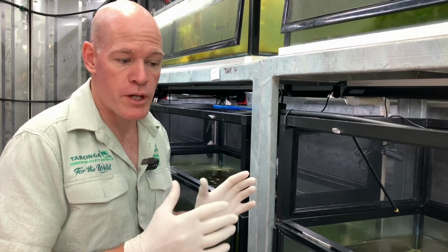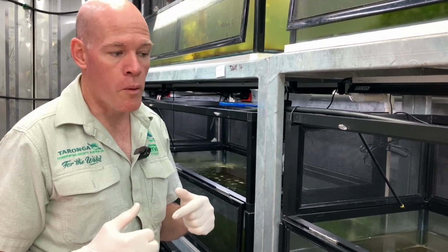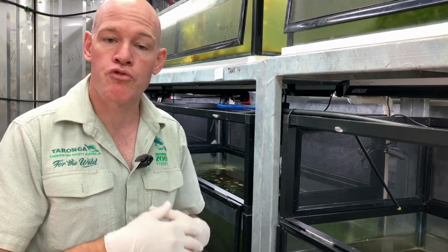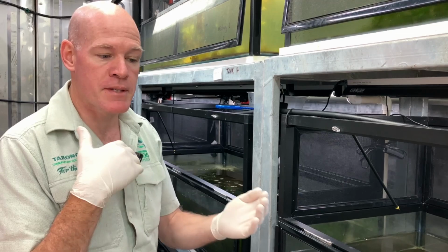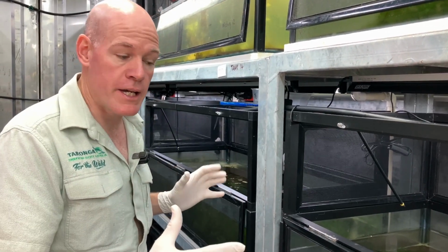For a species that's on the brink of extinction, the more genetic diversity you have in the population means the more options they've got to evolve and adapt long term. They'll be able to produce resistance for disease on their own. They'll be able to adapt to changes in the climate and so forth long term. So we have a good genetic range.